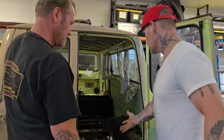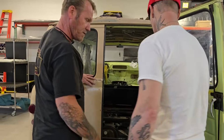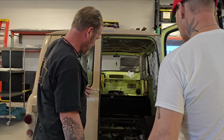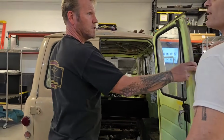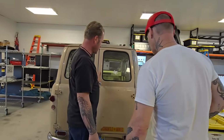This obviously the body was off? No, you did it all with it on. Yep. Did it all on the lift. Most of it. Wow. Air ride. But it's getting close. Yeah. Basically, they just want the ride, and that's it. We're not doing any interior, any paint work, or anything. Just all the mechanical side of it.